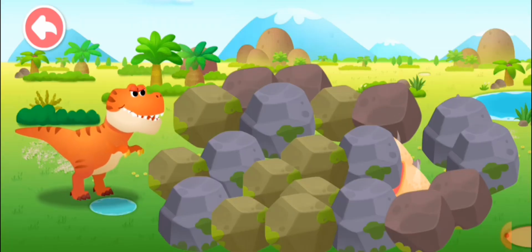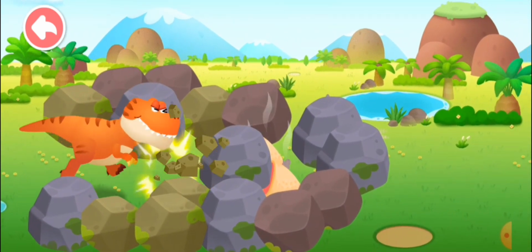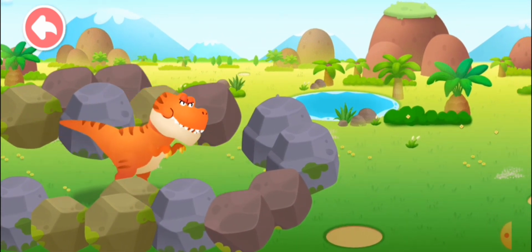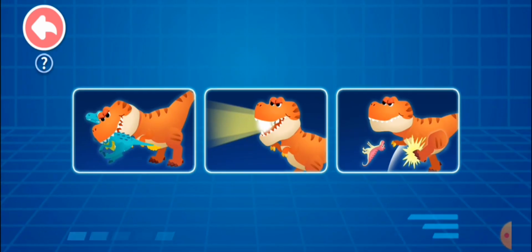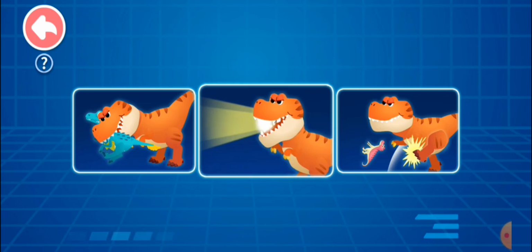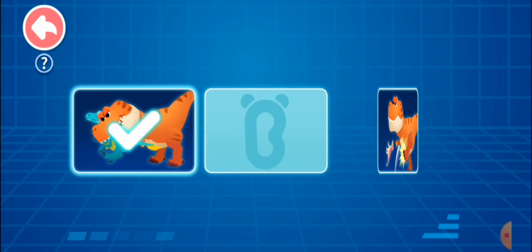What's the Tyrannosaurus Rex doing? There are so many big rocks ahead, we can't get past them. The Tyrannosaurus Rex's teeth are so sharp that it can crush such a big stone. How does the Tyrannosaurus Rex attack? Bite with teeth. Shoot laser. Attack with feet. That's not right. That's right!